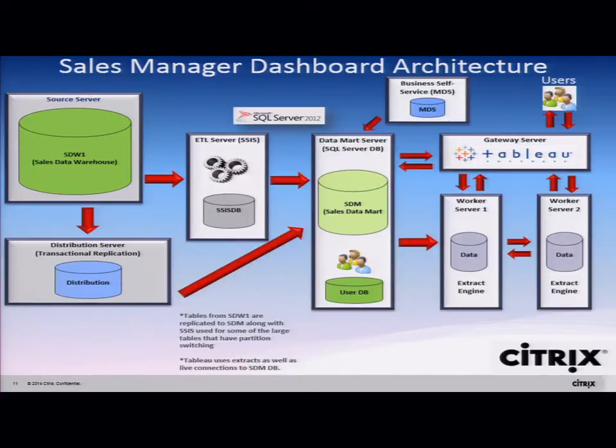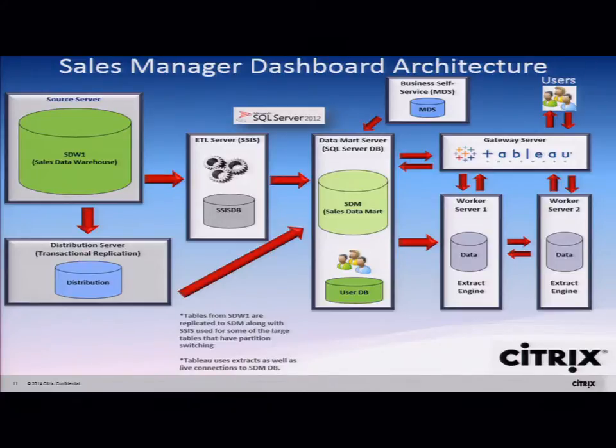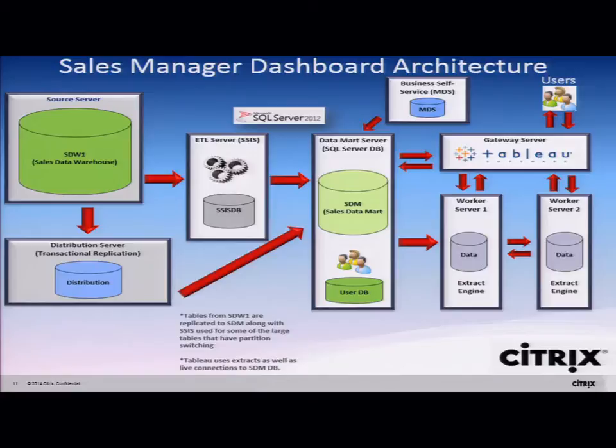So you just heard about the requirements. You heard about a high-level overview of our operational systems, the source systems, and why we needed BI to get us an application which is going to meet the requirements. The architecture diagram you see here has a lot of different components. I'll get into it, but I wanted to provide you a quick overview of how we arrived at this architecture.